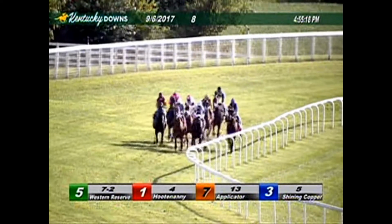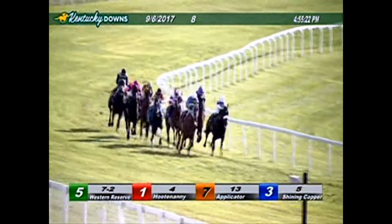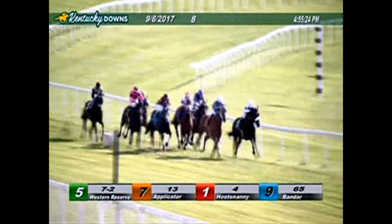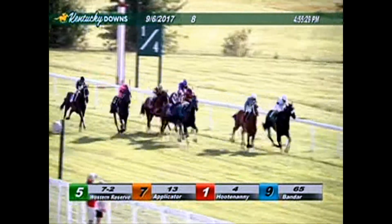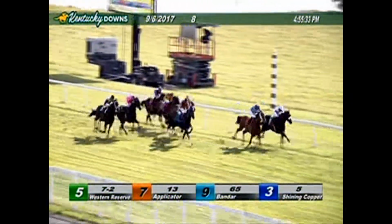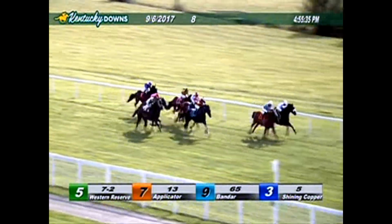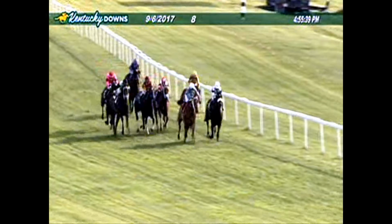As they range up towards the top of the stretch now, Shining Copper, a length and a half back there, has got a big shot. As they straighten away now, Hootenanny has got about 2.5 to come. Bandar begins to struggle. Zambian, and from the extreme outside, looking for Flatlined late, and Irish Straight's got work to do as well. Now they're in deep stretch. Applicator, Western Reserve. Here comes Flatlined from last, and Flatlined is putting in a stout bid. Applicator, Flatlined, Irish Straight's coming up the inside.